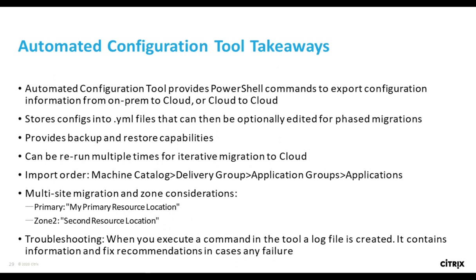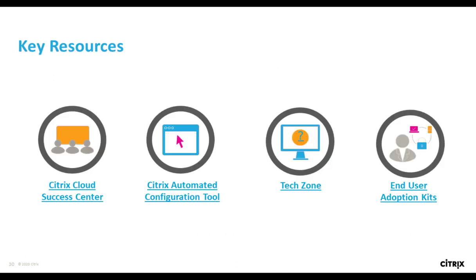And last but not least, it can be rerun multiple times. So you are not tied to run the migration tool just a single time. You can use the tool multiple times on different phases. You can migrate by business unit, by department, by machine catalog. You have flexibility and control of all your infrastructure.